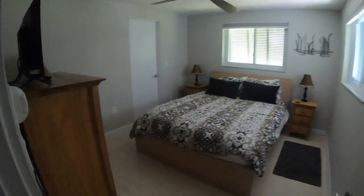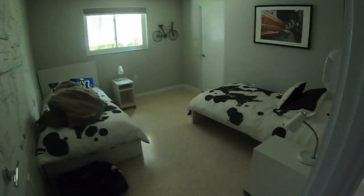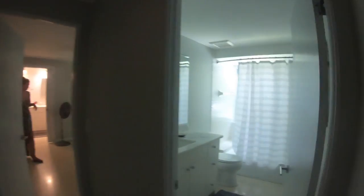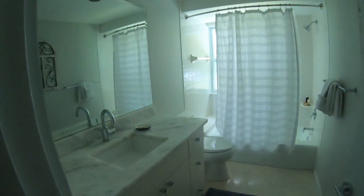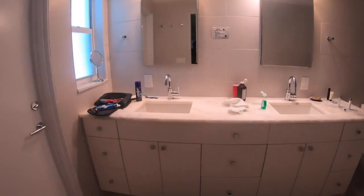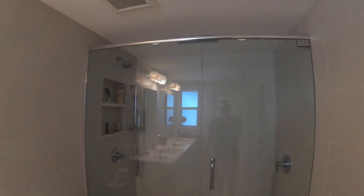And you have one bedroom here, guest bedroom. This is a kid's room. I guess it's an extra bedroom. And then our room's a mess. Oh, here's the guest bathroom. Our room's a bit of a mess, but overall very nice. Nice TV, and I really like the shower. The shower is awesome.